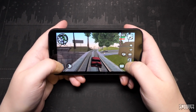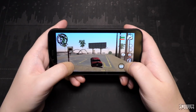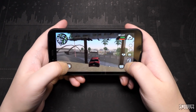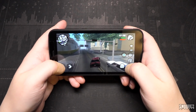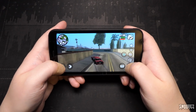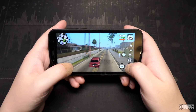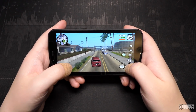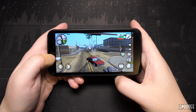Bit laggy. Couple of dips here and there. Just hitting everything. Why not? Whoops. I could honestly see myself playing San Andreas on this. It's actually quite nice. While it's not set on the best graphics, it seems to be quite reasonable. And it's a nice change up from playing GTA 3, of course. So, yep. GTA San Andreas works fine.